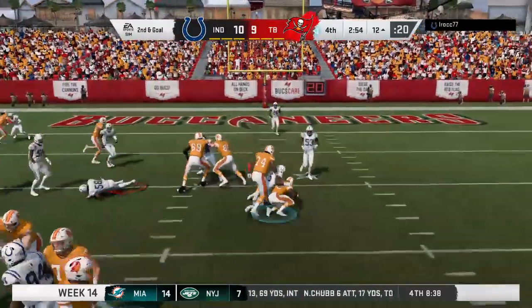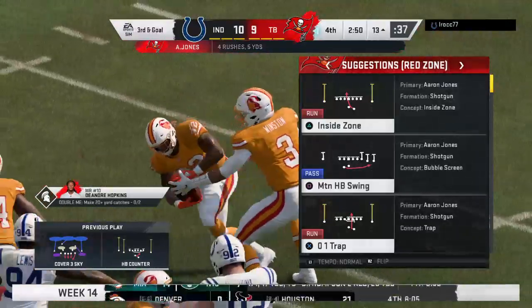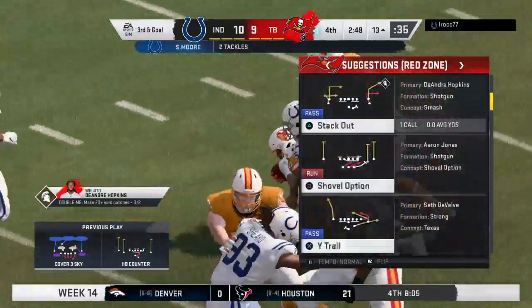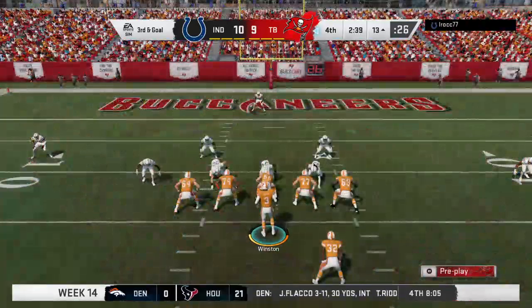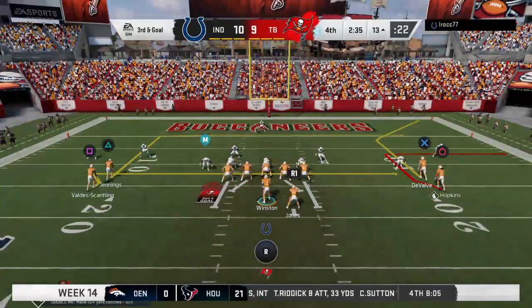Winston, a handoff. This is Jones. And once again, this Colts defense stops him behind the line of scrimmage. That backs him up 1 yard and brings up third down. They've been stuffed twice here for losses. Now it's third and goal.